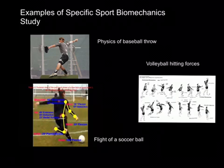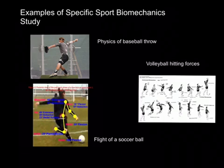Let's look at some examples of specific sport biomechanics that people might study. In baseball, they might look at the throw itself. So there's a lot of factors that go into that: the stride length, the torso rotation, the grip, and the release point, and the summation of the force from the lower body to the upper body. Those are things they might look at in biomechanics as far as a baseball throw. Flight of a soccer ball, we would look at the plant foot position, our body angles, especially of the leg, our kicking surface, where we're making contact with the ball. Those could all affect the flight of the soccer ball.